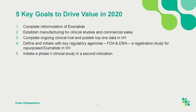Obviously, we're not going to establish manufacturing ourselves. Exenatide is an existing drug. There are quite a number of manufacturers of peptides like exenatide, so we can outsource this quite effectively. All of the excipients and the way that we'll deliver the drug for IIH are already established, well used, and approved by regulators, so we see no additional hurdles from the delivery of the drug. But this will all be outsourced rather than as a core competence of the company.